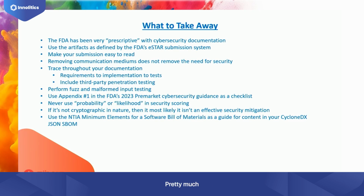Takeaways from here. Pretty much what I've been saying all along. They're being very prescriptive with cybersecurity documentation. Take advantage of that. Treat it like the checklist it is. All right? You'll do a much better job of it. Use the artifacts as defined by the eSTAR submission system. Have your submission easy to read and easy to find information. Don't make a lot of off-document references, especially to documents that aren't included in the submission. Removing communication mediums does not remove the need for security, unfortunately. There was a time when it did, but not now.